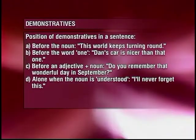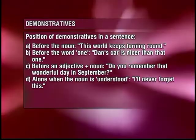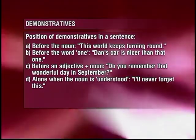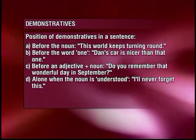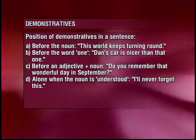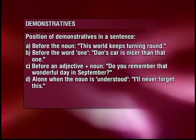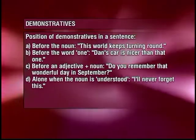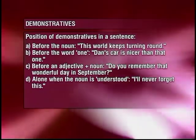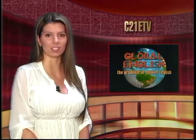Position of demonstratives in a sentence. A. Before the noun. This world keeps turning round. B. Before the word one. Dan's car is nicer than that one. C. Before an adjective plus noun. Do you remember that wonderful day in September? D. Alone when the noun is understood. I'll never forget this. Don't forget, we use demonstratives in reference to a speaker.